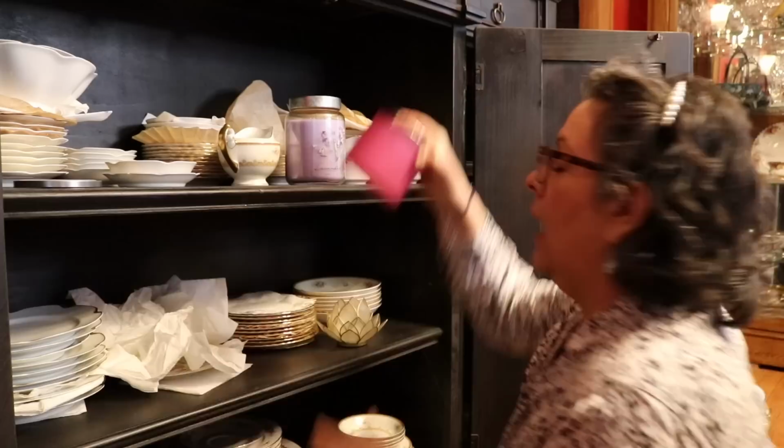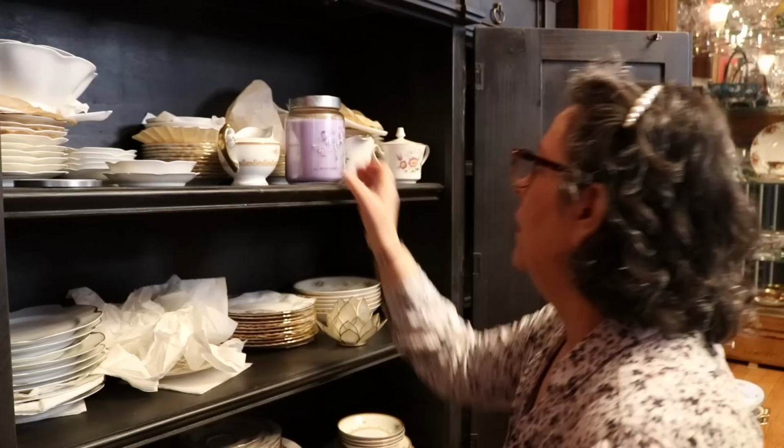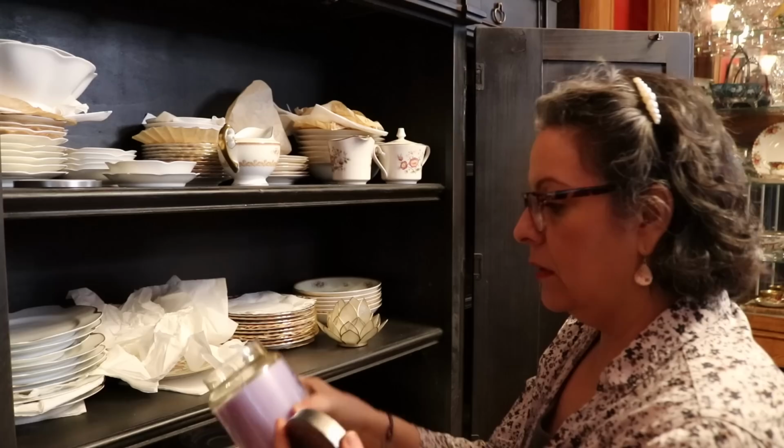I can't use the candles anymore. And oh my God, the smell. It just hit me, and I used to love this strawberry pound cake, White Barn. Oh, this is so strong. Absolutely. And it says essential oil on it. Yeah, okay. This one is brand new. Brand new. I'm gonna sell it.